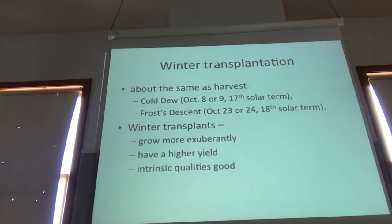Instead of transplanting in spring, you can transplant in winter around these particular seasonal nodes: before Cold Dew, or after Cold Dew, or before Frost Descent. And it's believed that that'll be a higher quality medicinal, although I've never grown it that way.